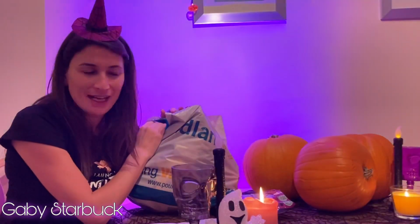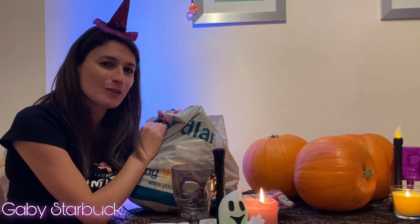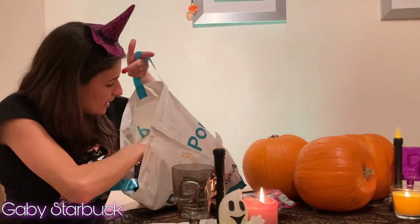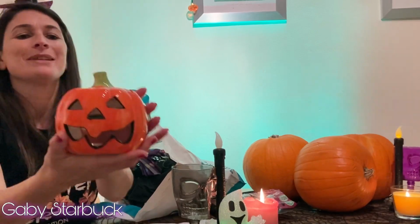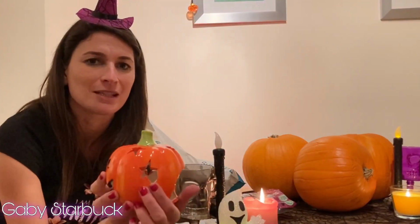God, you can't beat Poundland, can you? I used to think Poundland was just full of trash, especially doing these hauls. I'm quite impressed. I've got my little bits and bobs from last year, but this year I've picked up my little pumpkin candle holder. Yeah, I have chipped it in the bag. I do know that I chipped it here.